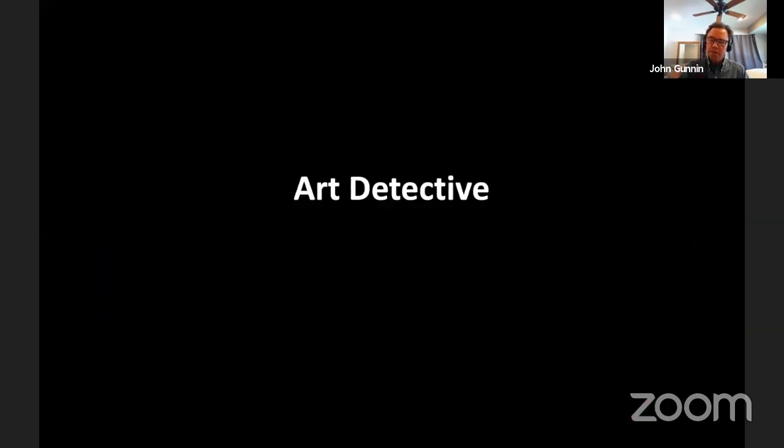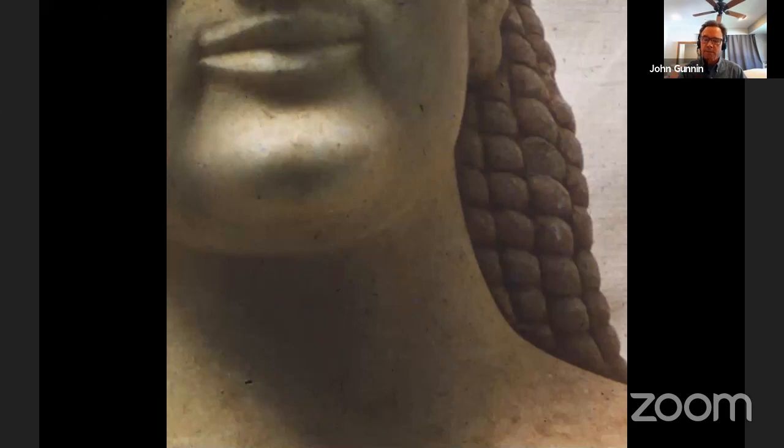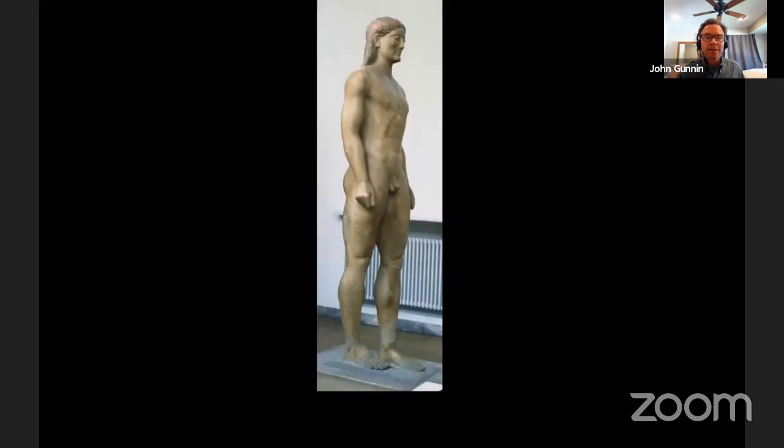So I'll start off with a little art detective. We know this game. I show you a fragment of a piece and you go, I know what that is, because that person has a little tiny bit of an archaic smile, right? So you know that it is the Koros figure from archaic Greece.